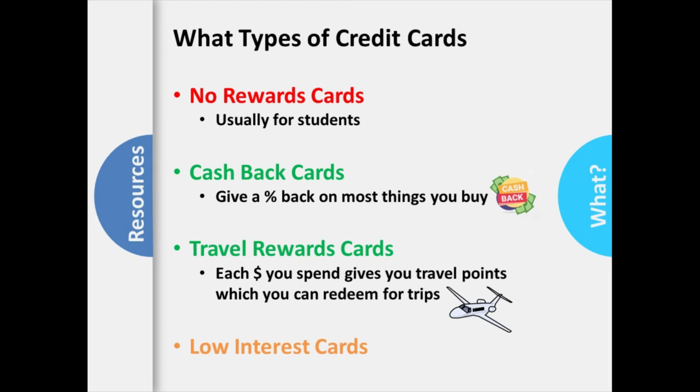The second type of card you can get is a cashback rewards card. This gives you a flat percent back on everything you buy. A card may advertise you get 1% cash back on everything you buy, and sometimes you get more cash back on essentials like groceries and gas. Usually the amount of cash back you get can be capped out, so make sure that you read the fine print of the offer.